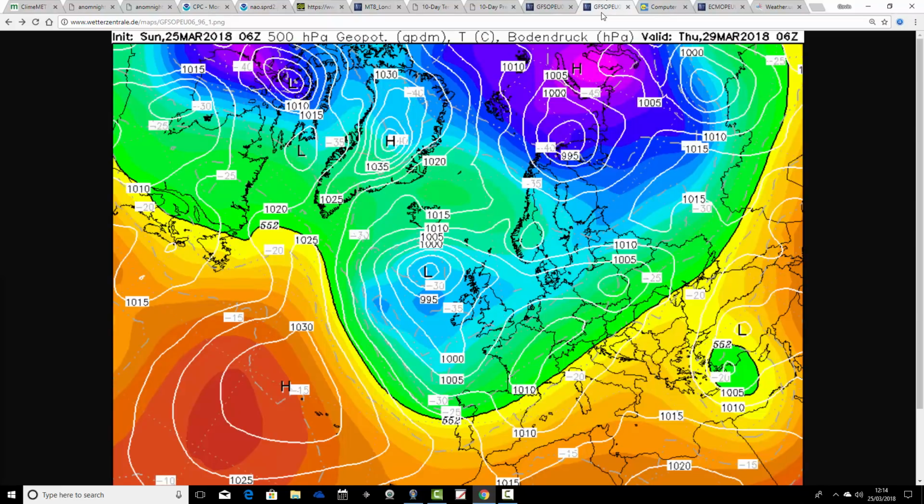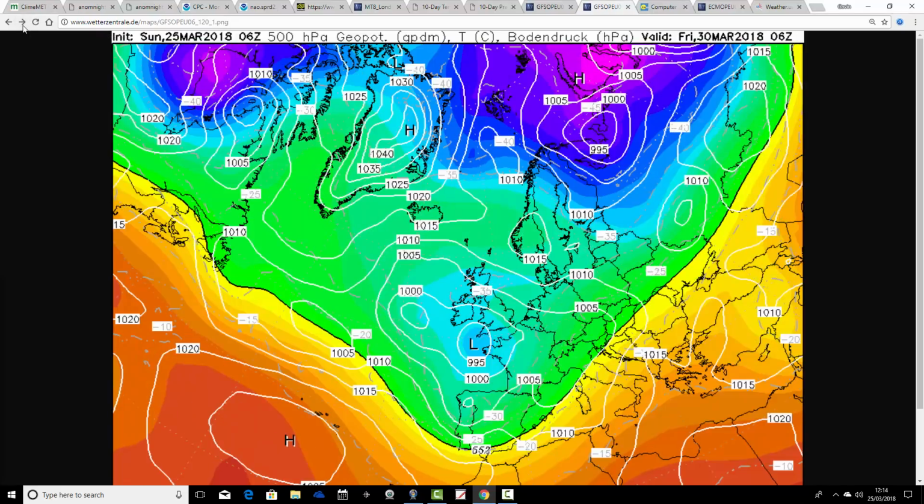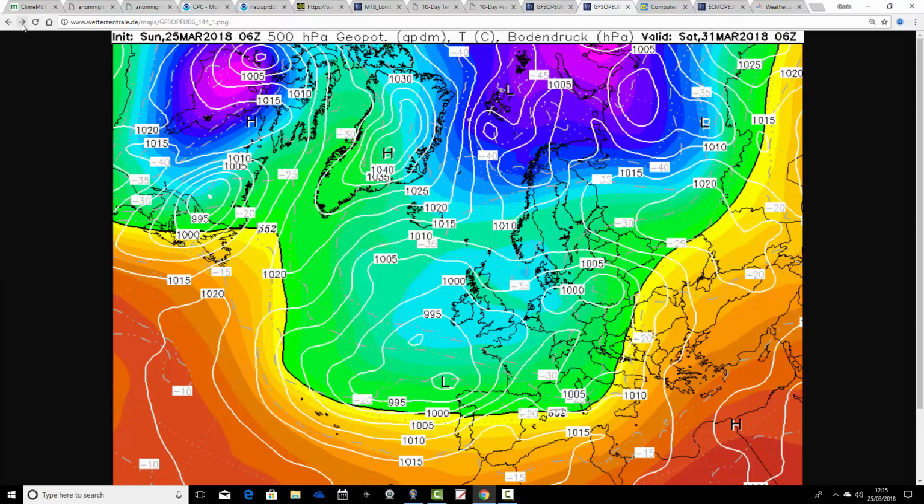So that was the midnight run of the GFS. This is the very latest 6 o'clock run, just updated. Again, on Thursday, we've got low pressure out to the west of the country, bringing showers or longer spells of rain. By Good Friday, that low pressure is slipping southwards, turning the winds into the east. So there's more of an easterly component on this 6 o'clock run of the GFS than we had on the midnight run of the GFS.